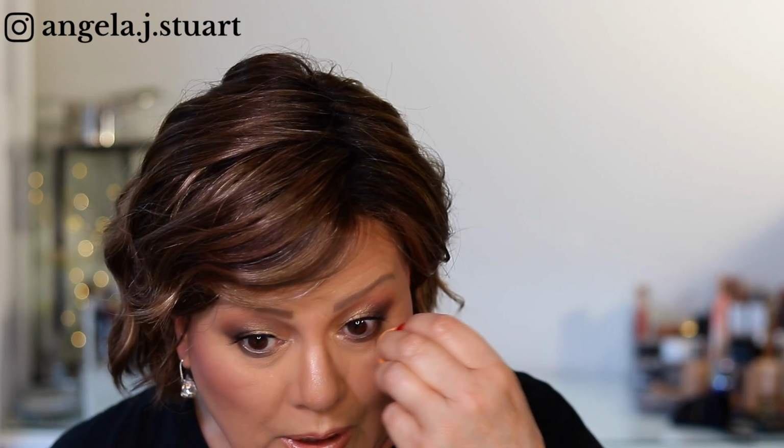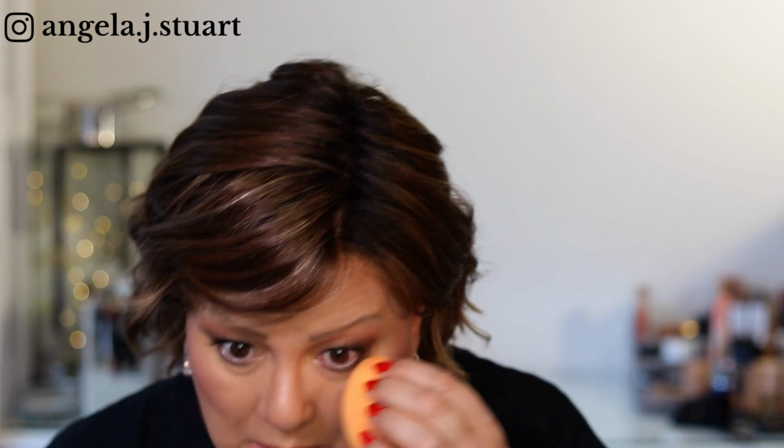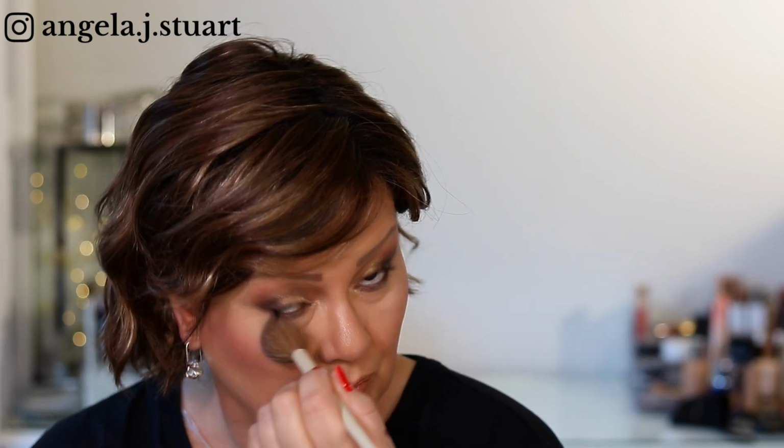I wonder if I should try a little bit of concealer. I don't normally do concealer over what I've already done, but it has left quite a dark patch, so let's see. It's probably just going to make me look a million years old. Let's try some powder. Let's see if it brightens it up a little bit. Okay, so the finished look number 1.